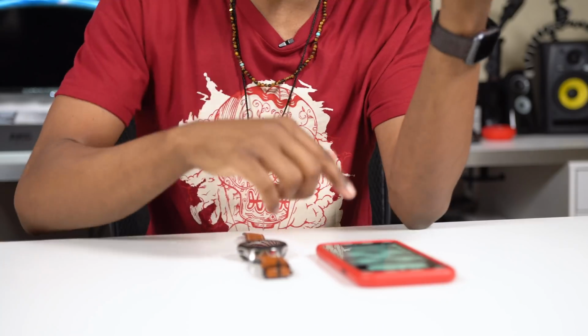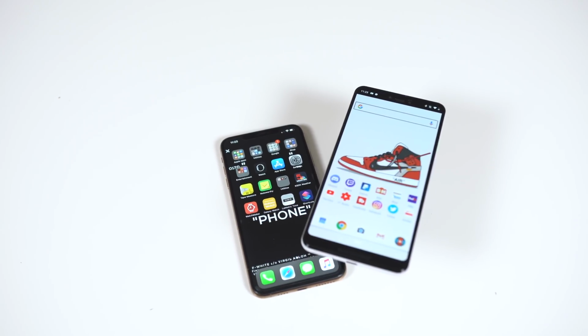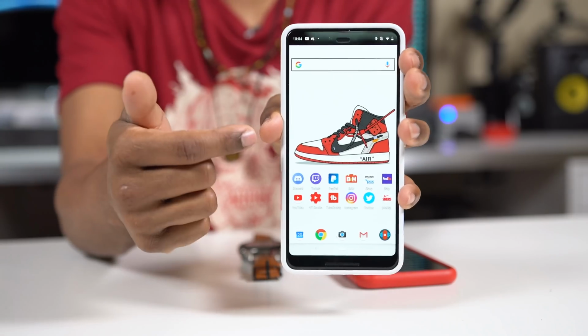Something that I'm getting back with the Pixel 3 XL that I didn't have on the iPhone that I lost when I left the Note 9 is a custom layout. Let me show you something. Right now I'm using Nova Launcher, but I didn't need Nova Launcher to get this type of layout. With the native Pixel Launcher, you can move your icons wherever you want them and so forth. I like Nova Launcher because I like the way it handles the folders and so forth.